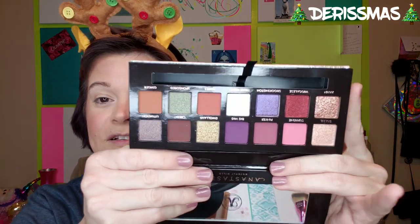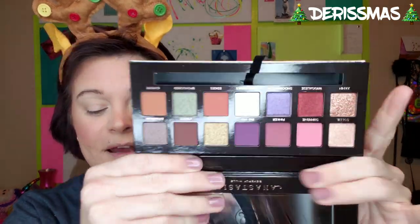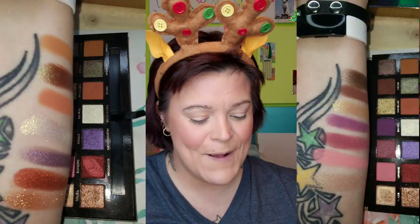So it is the ABH and Jackie Ina palette. Here is what she looks like up close and personal. I will do a couple swatches with you guys, and then you guys know I will put a picture right there. So I think I'm going to go into Zoeva's, which is this beautiful gold. Oh, that's party. Credit, which is a yummy chocolate brand.